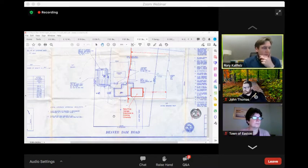So the one thing that's a little bit of a challenge here for me is we don't have any erosion control on this plan, right? So what's the plan for erosion control?